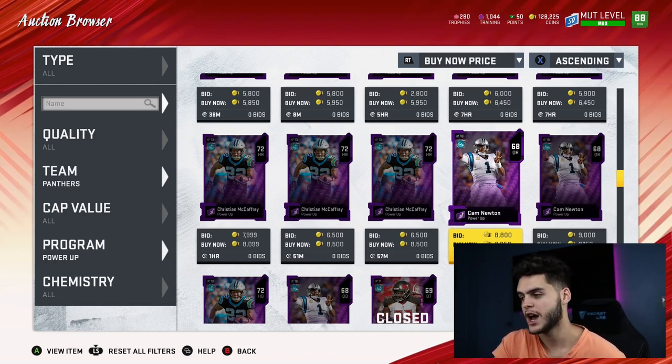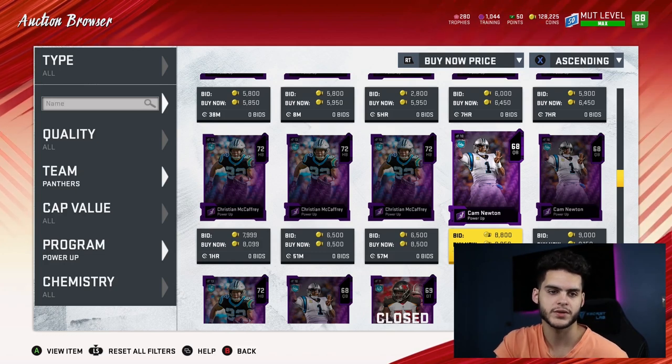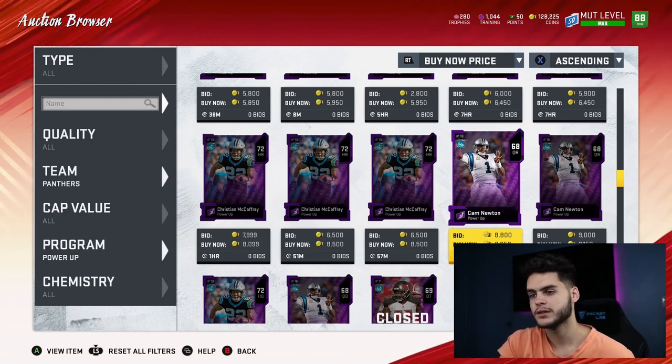So guys, if you like Cam Newton, you know how he plays in real life. He always has that one team of the week card every year, man. Every year. And he's one of the most overpriced quarterbacks for the rest of the year. His stats are never amazing, but everyone wants him because he's mobile. Cam Newton's a fan favorite. Just saying, that's what I'd be doing with my coins.